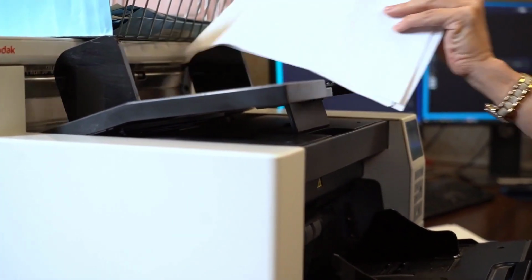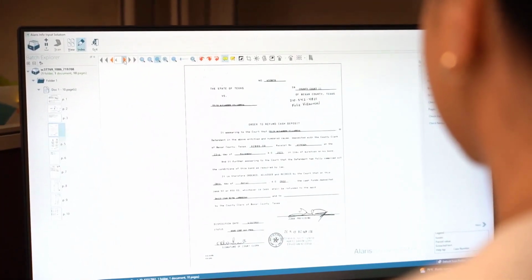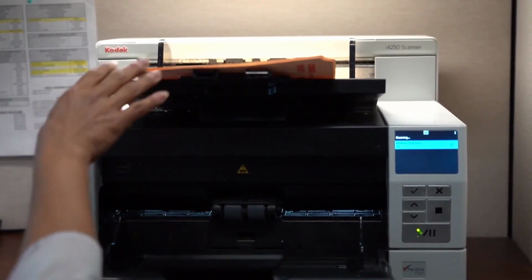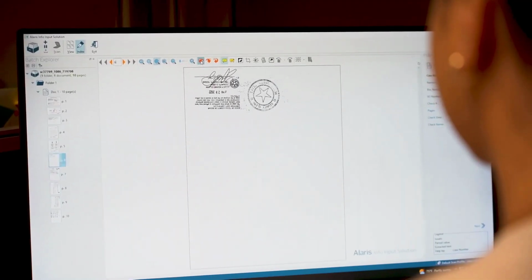What made us choose Kodak Alaris to be part of the solution for the Bexar County Clerk was mainly because we use Kodak Alaris products ourselves. We used to scan everything when the file was closed. Now we scan in as we receive everything. It's been very successful because the community did not have access to documents right away. Now with us scanning, we have this information available within minutes.